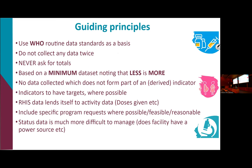Some guiding principles. Use the WHO routine data standards as a basis. Trick question. This one at the top, what WHO facility guide does it come from? WHO facility guide for managers. Malaria is a guideline on malaria. What are your routine indicators? RMNCH and immunization. We need to look at those.